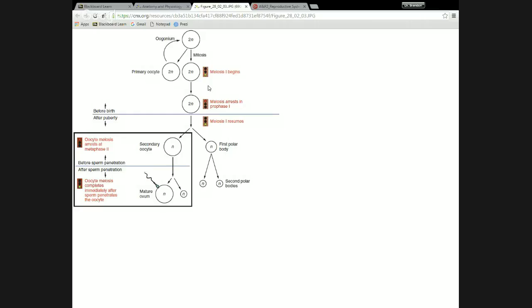What does the 2N represent? So N is the ploidy number. Did I talk about that in lab? So for humans, that's 23. There are 23 pairs of chromosomes. So a diploid cell, which is what most of the cells in your body are, we refer to as 2N because they have 2 times 23 chromosomes in them.